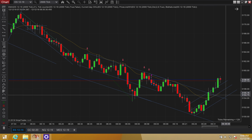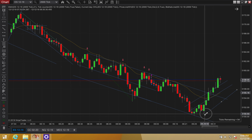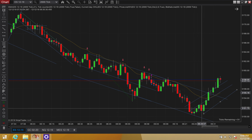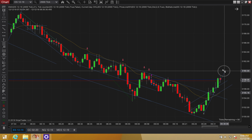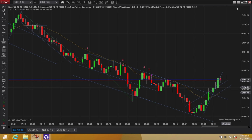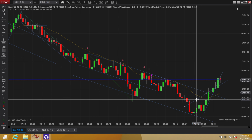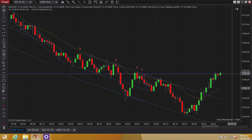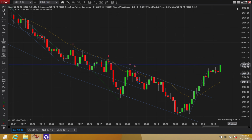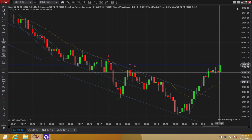Breaks out of it though, so I would just tighten it because of that range that throws it off sometimes. I would just tighten it to something like there. That's going to be a little more helpful than this one. So I'll tighten it like that. Now we're getting that breakout. It's too sideways to have bought any of that.